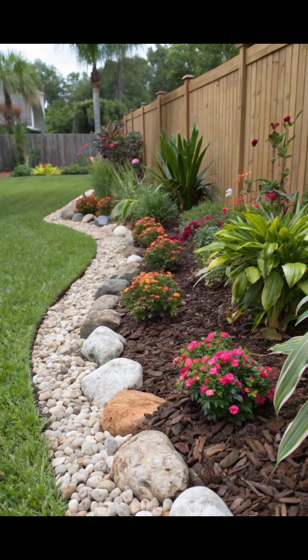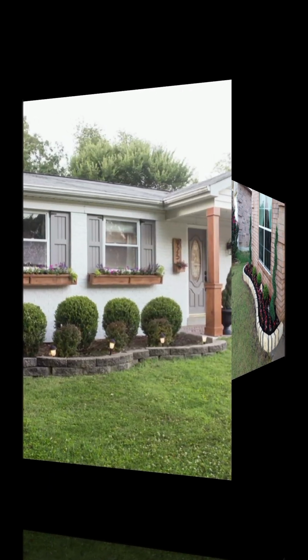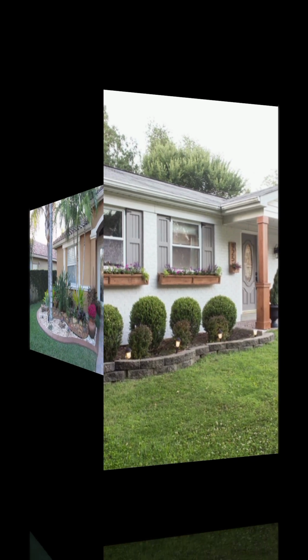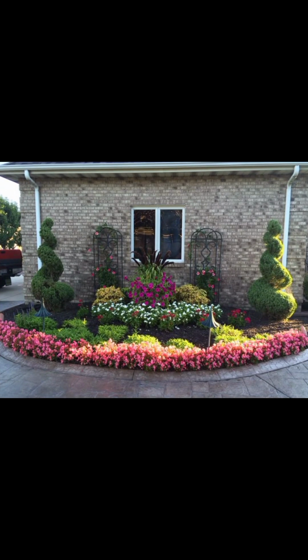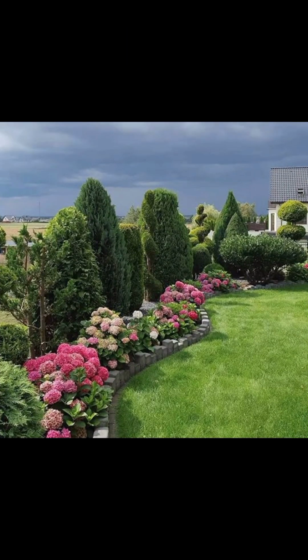Focal points are those that include eye-catching focal points like sculptures, water features, or unique plants. Color and texture is another aspect of garden which is very important that you have to consider. Play with color combinations and textures to create visual interest. Group plants with similar colors or contrast them for impact, balance, and proportion.